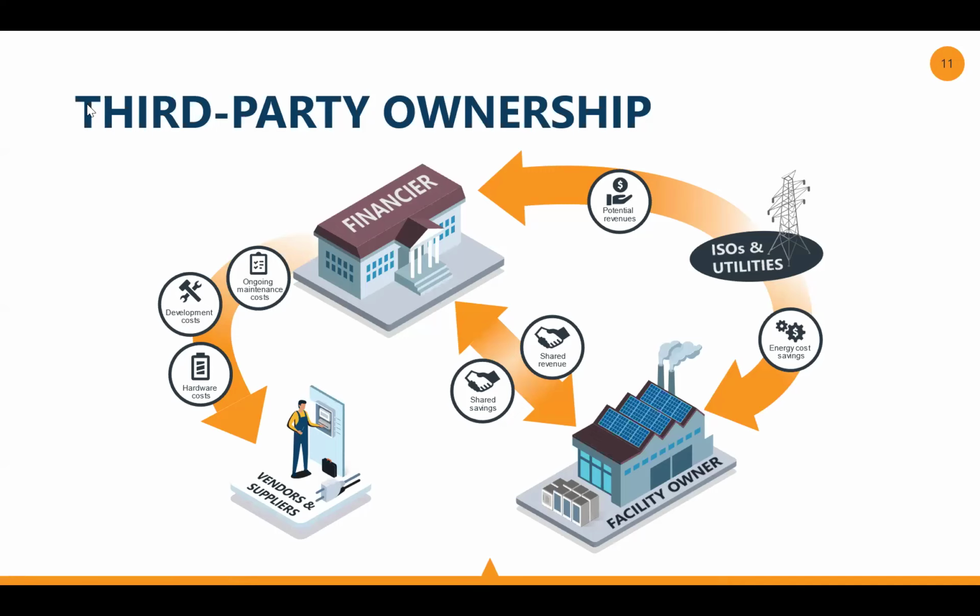So this is the value of where Peak Power comes in and other players like us. In this scenario, organizations that have the core competence of doing what they do best divide the value stream. So the customer, which is a facility owner, gives a right to develop a distributed energy resource, a battery solution or solar on their property. And a financier invests capital to build that battery solution on their property. In return for that, the financier gives part of the revenue that it has received back to the facility owner.